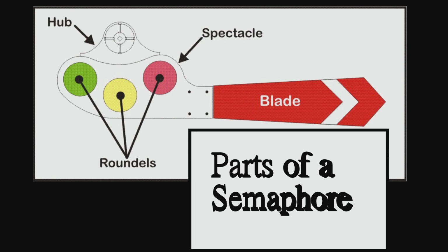What is a semaphore? A semaphore signal is one by which the aspect is given by the position of a blade during the day and by color at night. Semaphore signals were originally illuminated by a kerosene lamp, and according to one source, a semaphore was patented in the 1840s by John James Stevens. So with this in mind, let's check out what ACL's rule book says about their aspects.